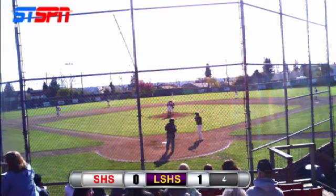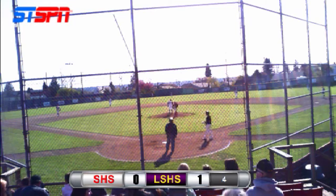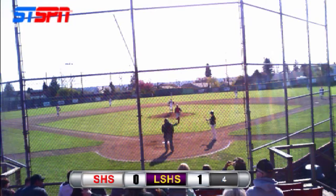Oh, there's Tuck trying to... No, he's not. I thought that was him. Looks like him from the angle up here. I thought maybe he's trying to sneak back over here and watch his boy play. Yeah.